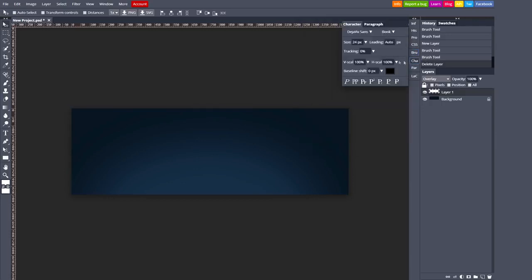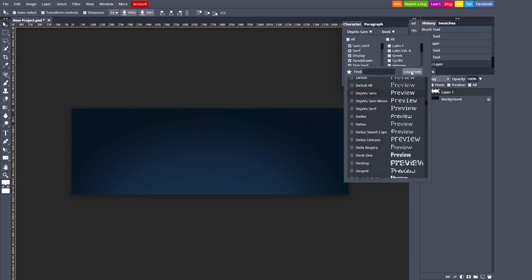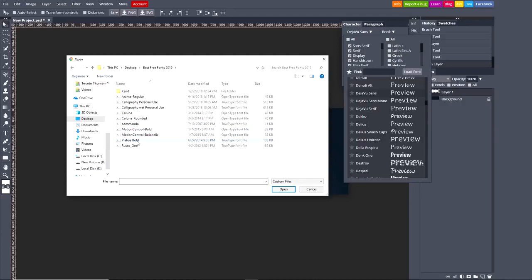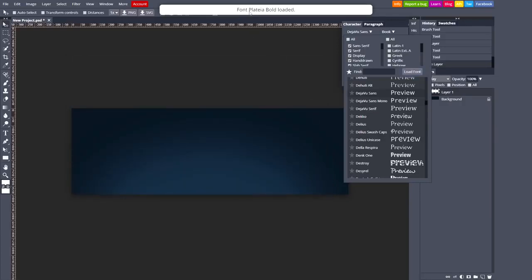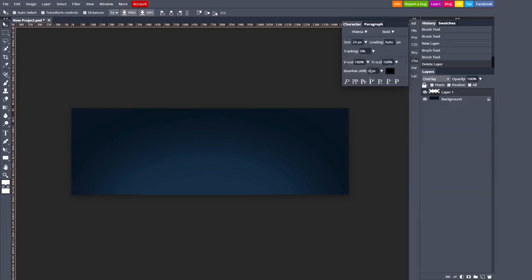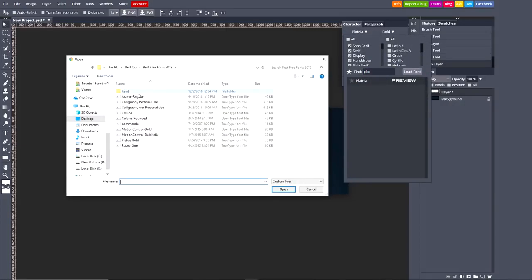Also, what I think is pretty cool is you can also load in fonts. So I'm going to go to my little best free font pack from before that I did previously. If you're loading a font like Putea, I can load that in. You'll see that it says right up top, it's been loaded in. So if you want to quickly find it, you can see it's here. You can click on it, and now you'll be able to use it. I find all that pretty cool.